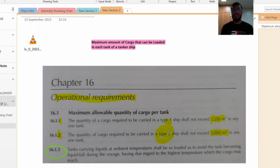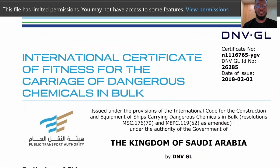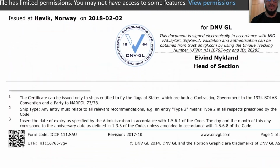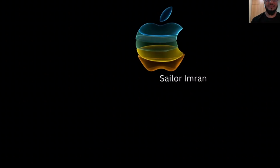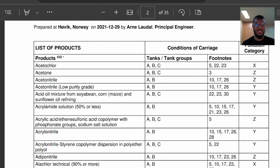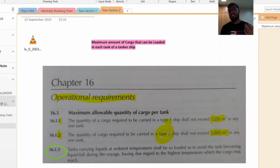Now let's get back to the beginning stage. At the beginning stage, you have to consider the name of the cargo in the certificate of fitness list, the International Certificate of Fitness for the Carriage of Dangerous Chemicals in Bulk. This is the main certificate, and you have the cargo list as part of it. You may also have a provisionally accepted cargo list. If the charterer intends to load some cargo and asks you to prepare a pre-stowage plan, then you have to check whether the name is available within the COF or not. If you do not find this cargo in the list, then you have to consult with the master.